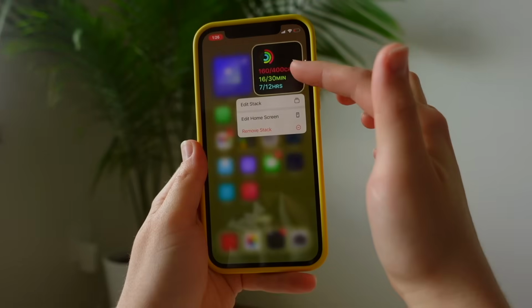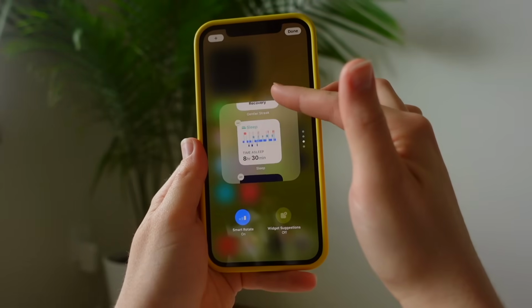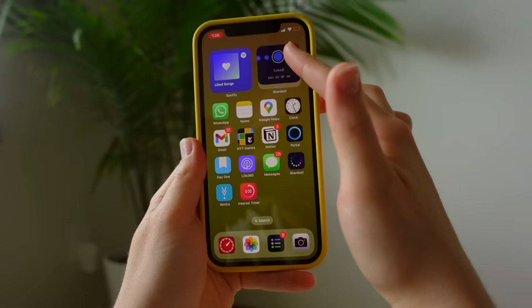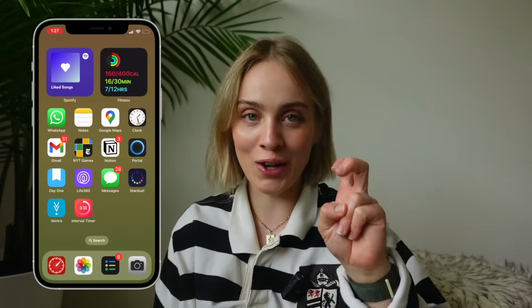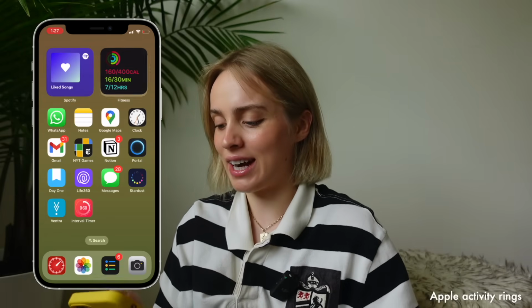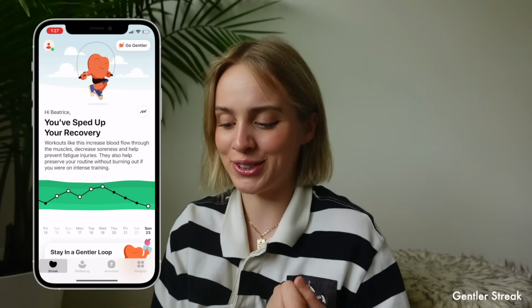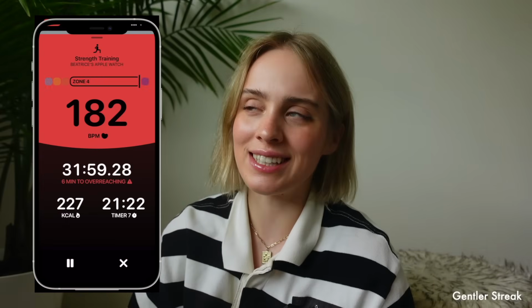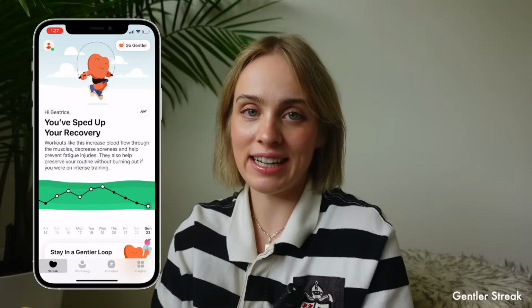In the top right, I have a widget stack, which is where you can put widgets on top of one another and then scroll through them like this, which is nice because it saves space. So this is my little health corner where I have my Apple activity rings. I have this fitness app that I absolutely love called Gentler Streak. As the name implies, it's sort of like a gentler approach to exercise. The goal here is to stay inside of this activity range.